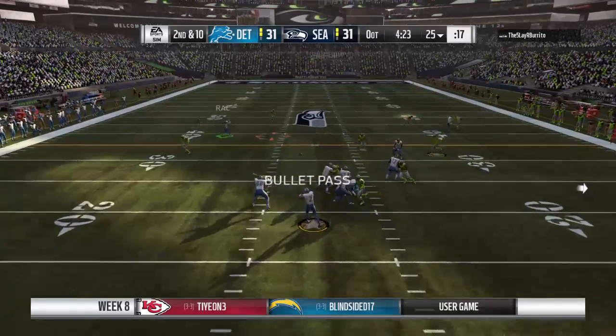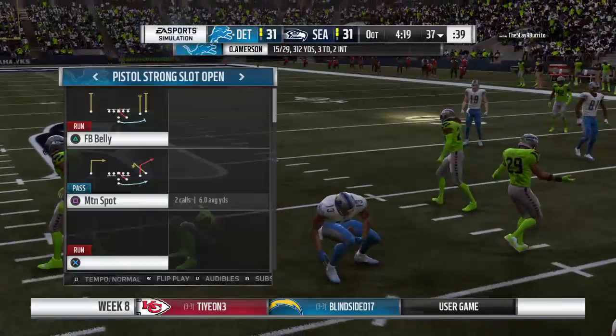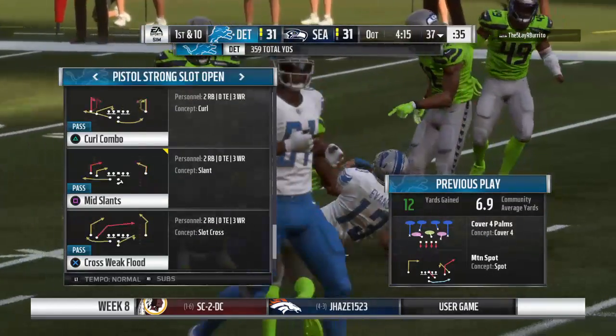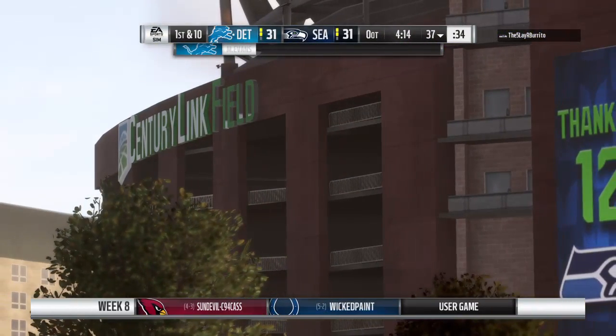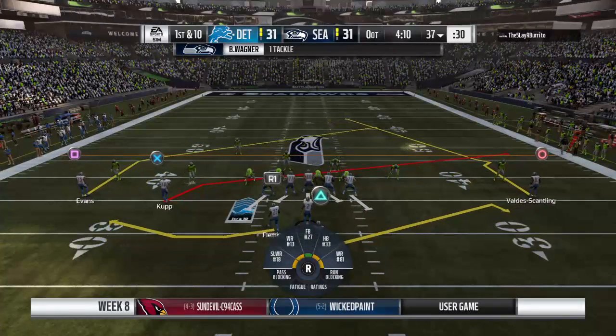Back to throw now on 2nd and 10. Over the middle to Evans. And he's taken down, but able to slip across the 35. 12 yards there as they keep this drive rolling. It's another first down. Line of scrimmage, the 37 on 1st and 10.